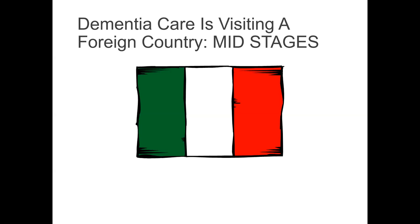So there's going to be similarities. And also, if you took a romance language in school, maybe Spanish or French, you're probably going to be able to pick up some of the words. But there's going to be a lot that's unfamiliar. The way the cars are different, the way they drive, the signs. And if you don't speak the language, it's going to be challenging, especially in the countryside like Tuscany. So I liken the mid stages to visiting a foreign country like Italy without a lot of prep. So what's involved in the mid stages?